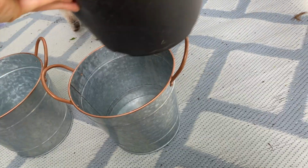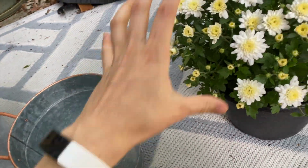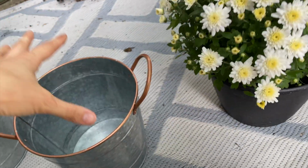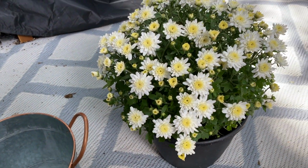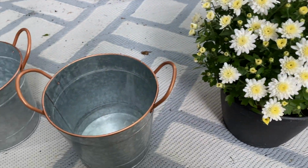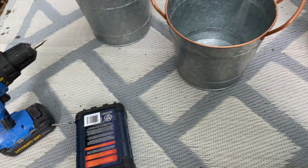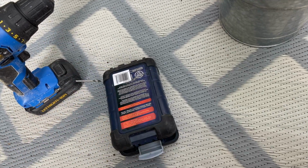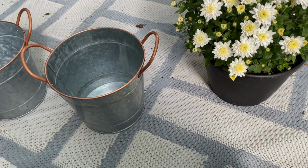So what I'm gonna do is I'm gonna drill some holes in the bottom so that I can take the mum out of this plastic planter and put it right in there, and then it's gonna drain because I can't control how much water it's getting from rain. So this is a great way to make sure that it drains properly. And the way I'm gonna do this is just with the drill and some drill bits. I'll probably pick some bigger ones just to make sure that the drainage holes are good enough.